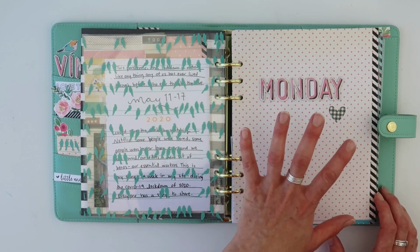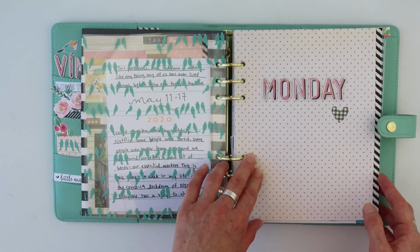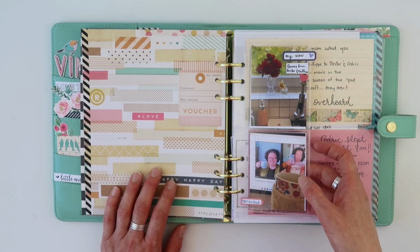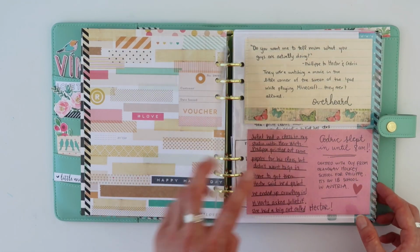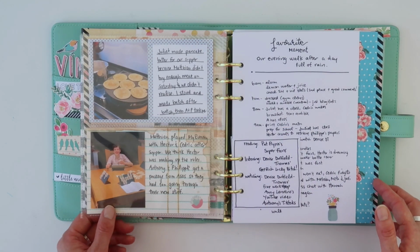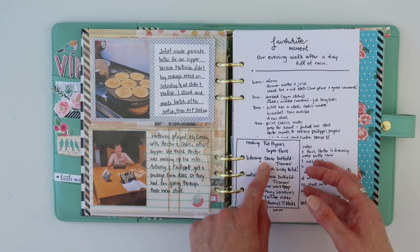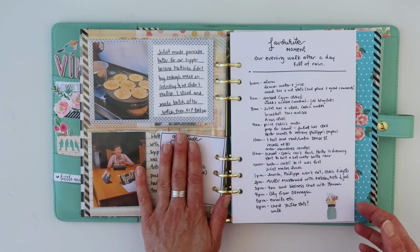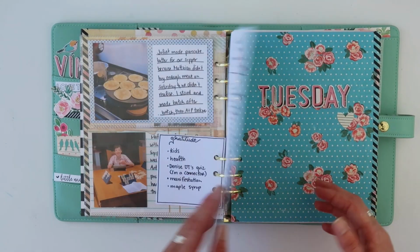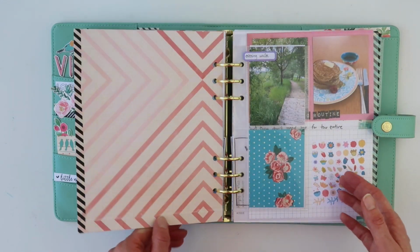Every day of the week has its own divider and there's also one at the end for a little homeschooling section, so that has a divider as well. And then every day has a little page with 4 pictures and then 4 4x6 either stories or pictures in those. And then there's this, which has what I'm reading, listening to, and watching, and on the back is the gratitude for each day. And then I have a page of journaling for each day as well. So I'll just flip through each page and you can have a little peek.